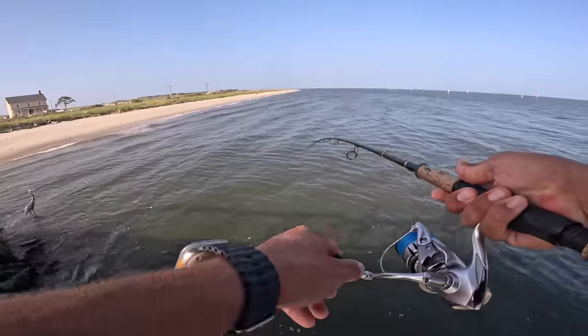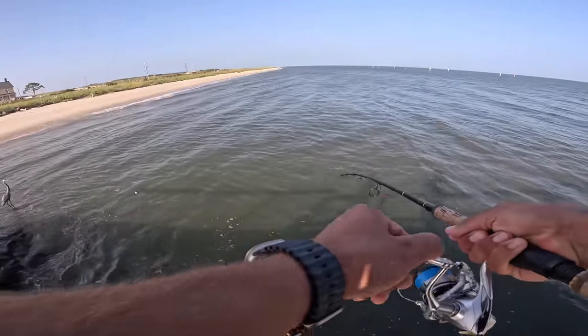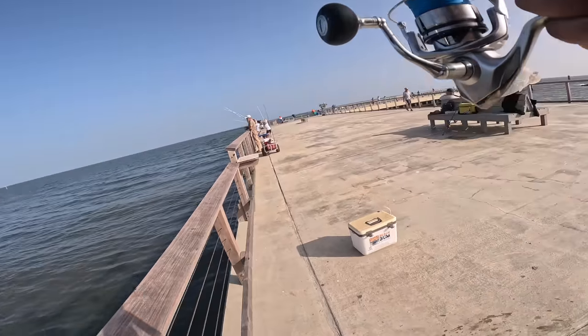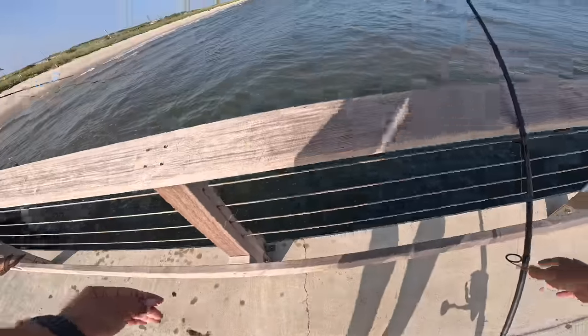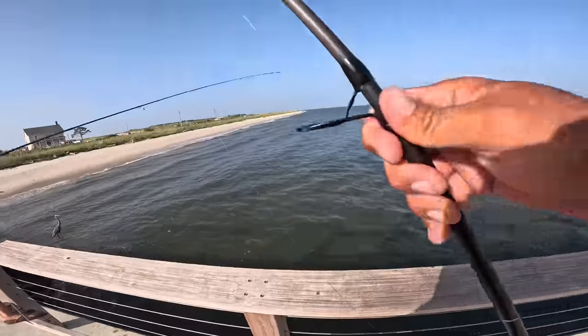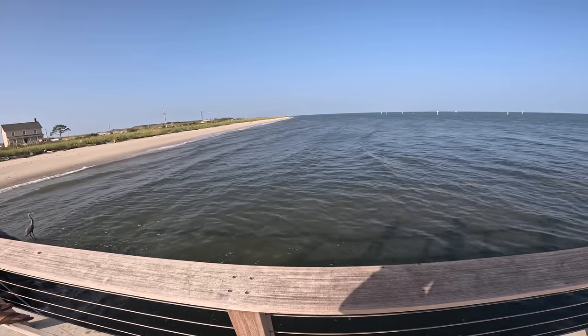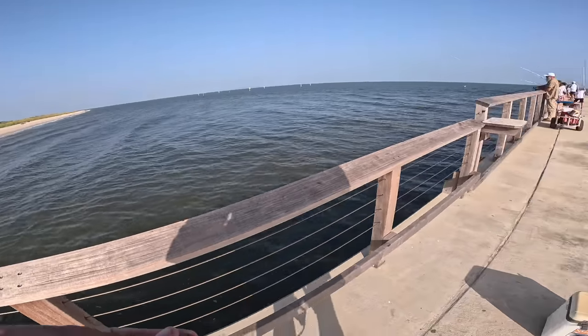I got one. Oh, I want to get him. I got him. Whoa. Another little guy. Push him back. See ya, buddy. Lots of little flounder out here today. Yeah. One of the ones I hooked earlier looked like a keeper, though. One of the ones I pulled the hook on.